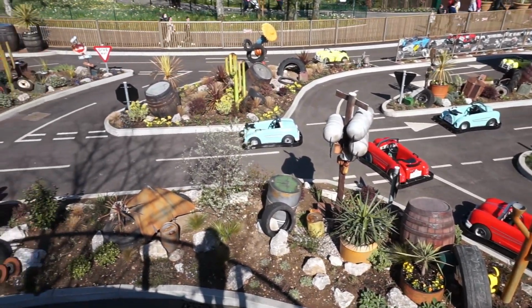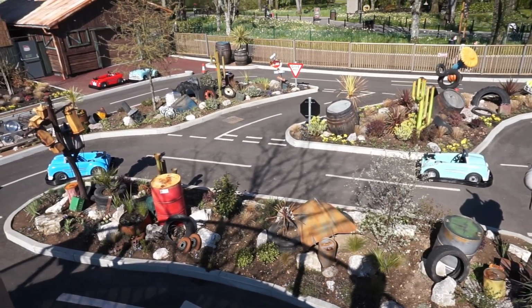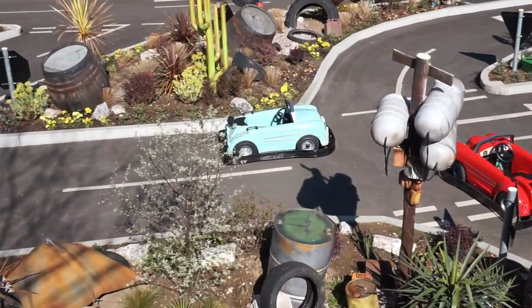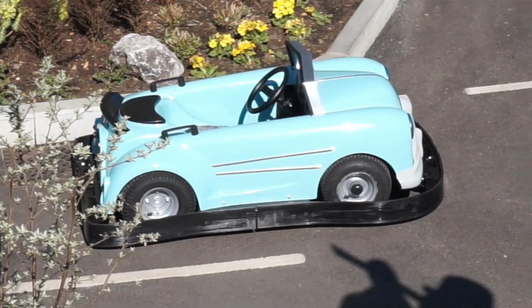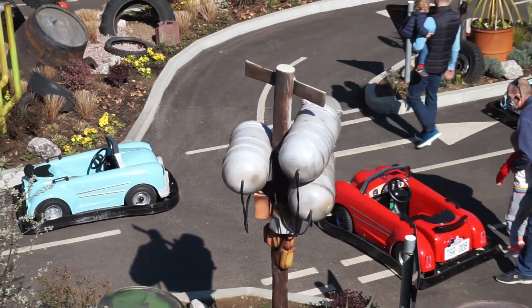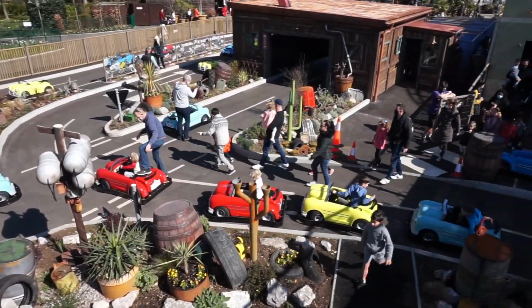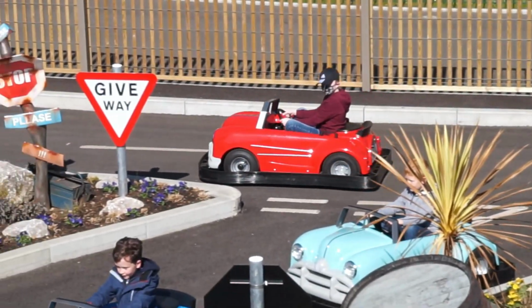The theming is amazing. There's like oil drums and tyres and hubcaps and all sorts all over the place. And these cars, I mean, if I was small enough, I would definitely ride one of these cars. They look so cool, like 1950s American cars. It feels like Cars Land in here, it's amazing. Finally, it's Harry's turn. There he goes in the red car, of course, his favourite colour, bless him.